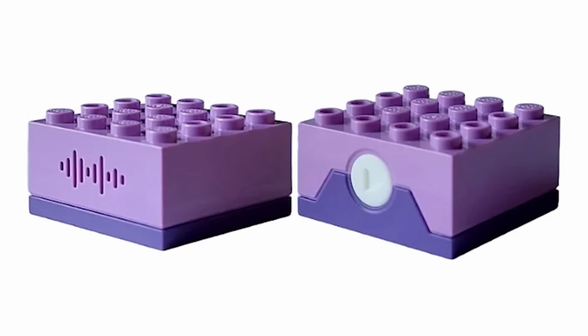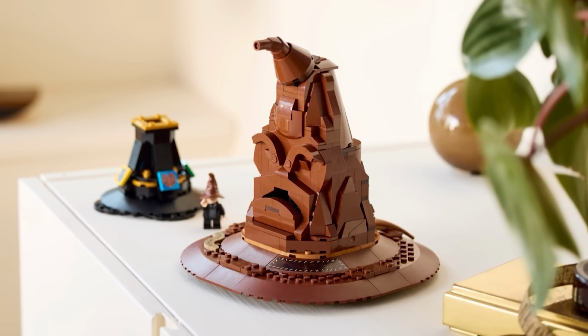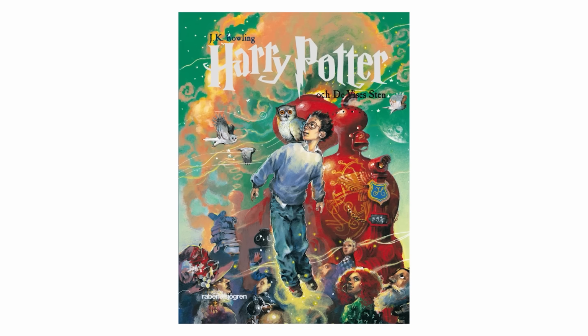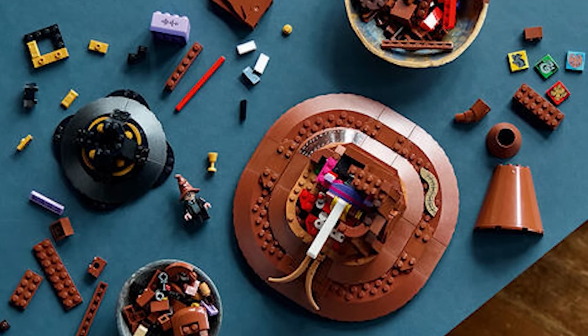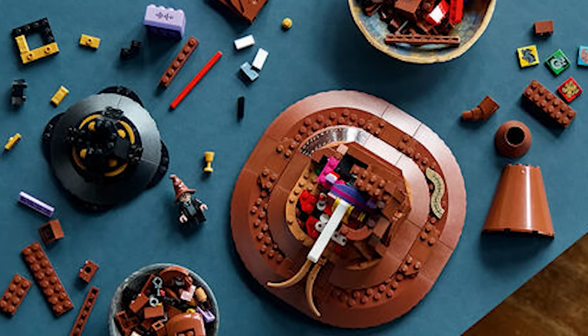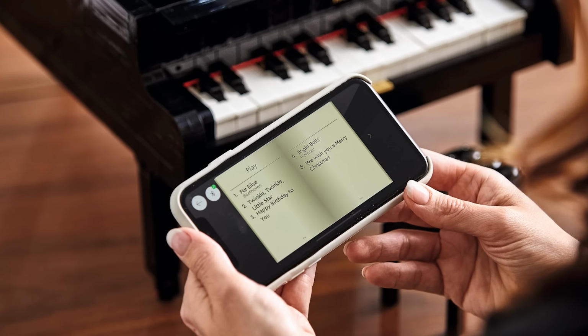Additionally, with regards to the Sorting Hat specifically, there's a pretty major localization issue. As it stands, the set only speaks English. The Harry Potter books were translated into dozens of languages, and translations are extensive. Of course, LEGO does primarily sell to English-speaking countries, but if talking bricks become more common, LEGO might need to consider adding multi-language audio. Personally, I think the best way to do that would be through a sound brick that can be programmed and controlled through a mobile app.